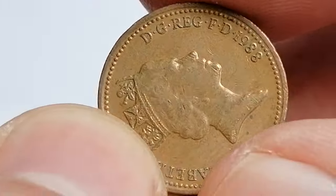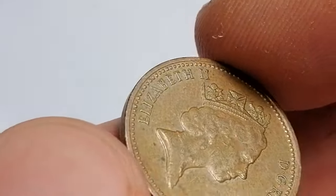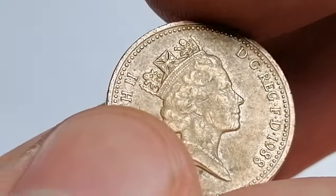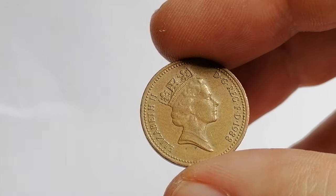Mintage for 1988 pennies was huge, over 793 million. So overall, it's a common coin, worth just face value in circulated grades. By the way, metal content of this tiny coin is bronze, with weight of 3.5 grams.